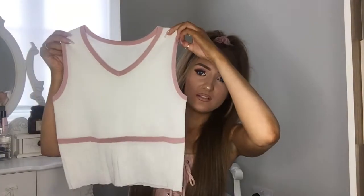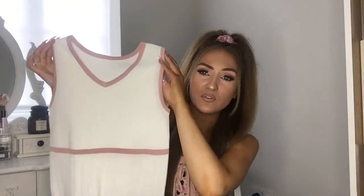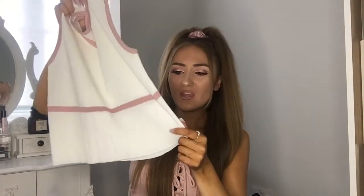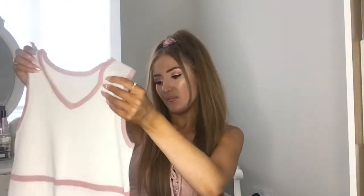So kicking this off with the first item, I'm going to start with this top, and it is simply a white or cream sort of tank top. I love the v-neck on it. I'm not usually a v-neck kind of gal, but actually really like it. It's got a stretchy sort of bottom. I don't know if you can see that, it's kind of ribbed. It's just really flattering on. It sits really nicely, it fits really nicely.